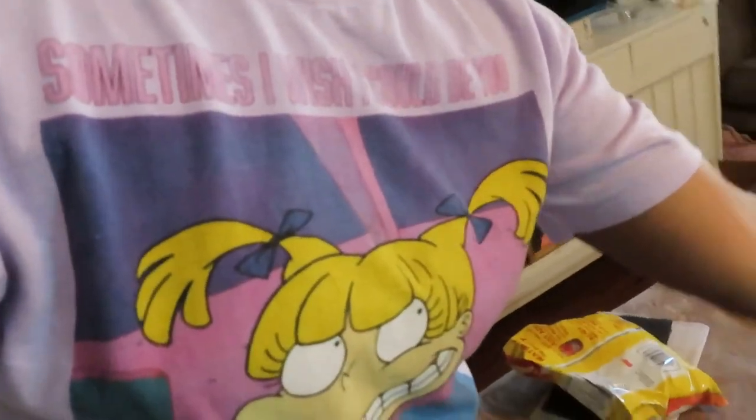I made some, this probably looks gross right now, but I made some cheese dip with like the ground beef. So I'm going to eat that.